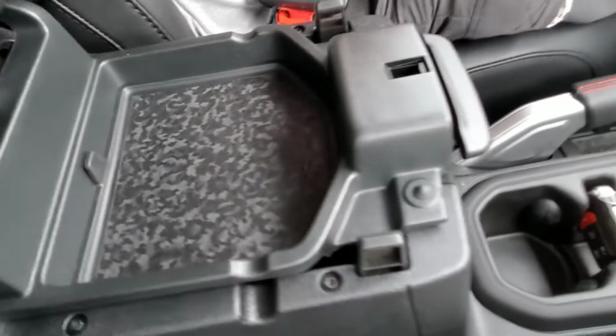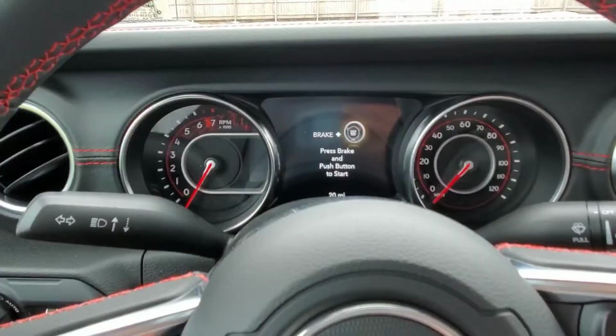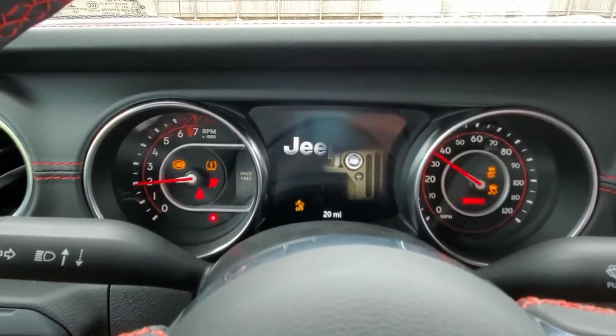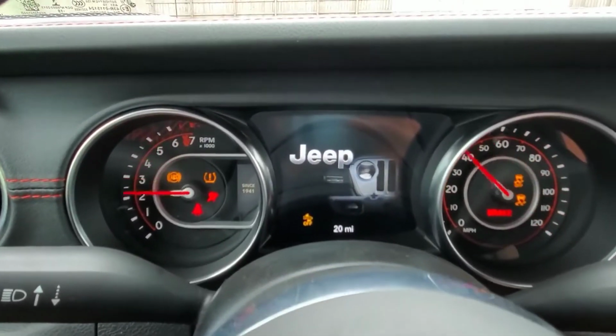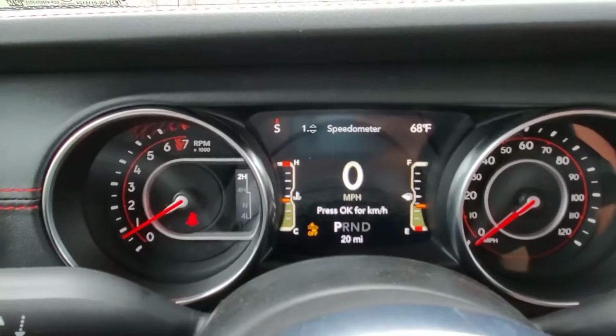For storage, it is the same as the Wrangler, of course. Lots of storage in here. And it is a nice place to be. Guys, I am a big fan of everything Jeep does to just let you know you're part of it. You're part of the club, right?